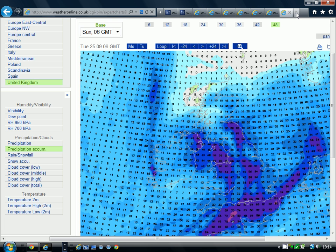So as we have a look at the NAE total precipitation, this is what the NAE model is predicting for this event in its totality. In terms of precipitation, we can see many parts of the country here forecast to have over 50 millimetres of rain. 50 millimetres is 2 inches, so a lot of places being forecast have over 50 millimetres, some places perhaps up to 70 millimetres. That's getting on towards 3 inches. 75 millimetres is 3 inches of rain.